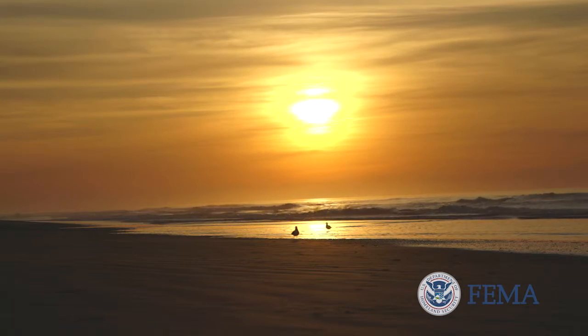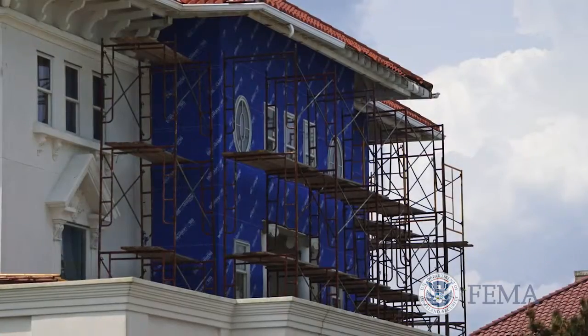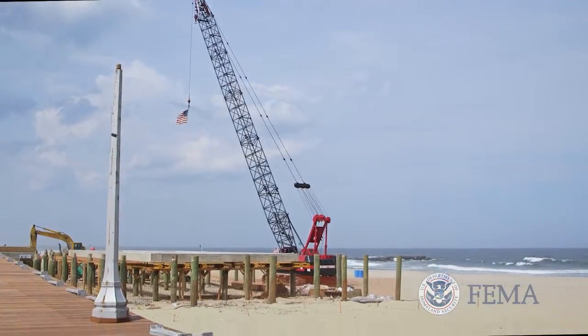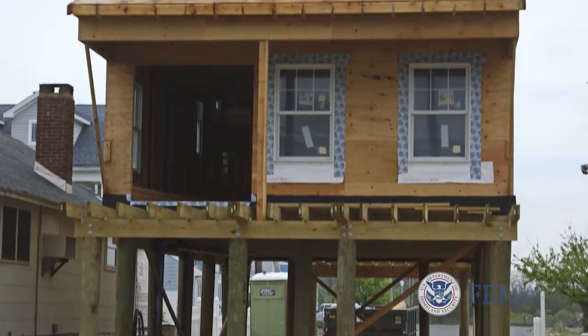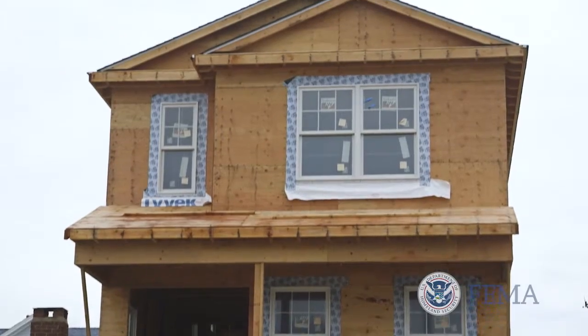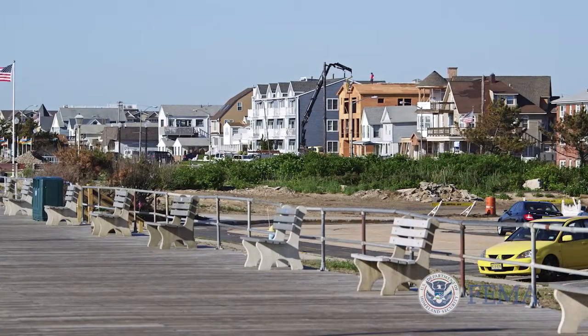As another hurricane season approaches, communities hit by Hurricane Sandy continue to rebuild and to prepare. Lessons learned from Sandy are already being applied to make homes and businesses safer, stronger, and more resilient to coastal flood damage. We are working very hard to rebuild the shoreline. We will definitely be prepared for the next hurricane. Planning in advance is the key to survival.